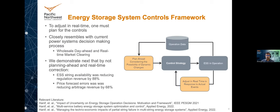Now, from the control framework that I'm presenting here, what we're going to show next is that during certain applications, such a control framework can allow for improvements in extracting value as perceived in the valuation exercises, and if you had not applied this two stage control framework, you would have had a considerable reduction in your valuation. So one of the examples we'll show is the regulation revenue that was planned. In not planning and adjusting in real time using the two-stage control framework, we experienced an 88% reduction in the revenues.